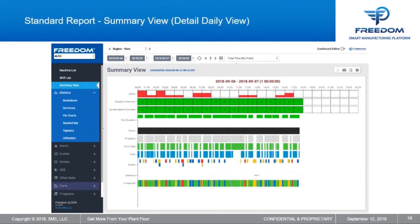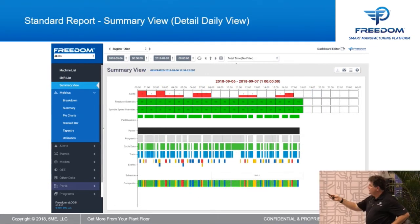This is a little more detailed view. So this is chronologically from midnight to midnight for 1 day on a Sagino Xeon machine. Here you can actually drill into and figure out how many alarms, on the top line, have occurred on the machine each hour.